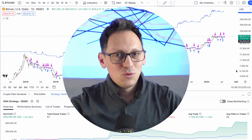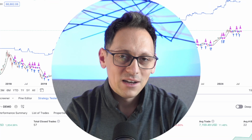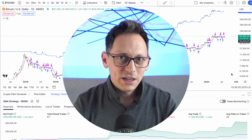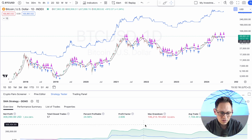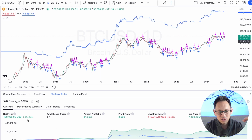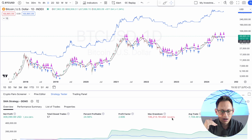Yes, exactly. We're going to simply change the number from 200 to 50, and that will have a massive impact on the strategy. Does this make it a better strategy? Well, for that, we have to look at the numbers which we have right in front of us. So the net profit is at 1,800%. So that's way more than the previous strategy. And also we have way more risk. Okay, risk reward are in a balance.